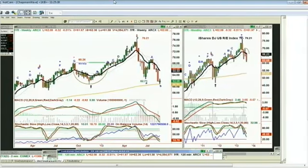Now, let's go to the IYR, because the IYR was an unbelievable mover back in late 2011, right into the early part of 2013. Since then, it's gone from 76.21 to, finally I have to put in a down arrow. And I've got a down arrow now on the monthly chart as well.